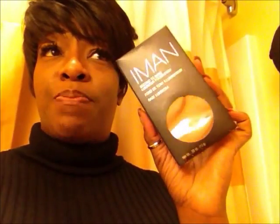Now, the wonderful thing about this, and I want you guys to take a look. I'm sure it's probably not at every one of these stores. But guess where I found this? I found it at Walgreens. Walgreens! They have the Iman. Girl, I flipped a lid when I saw this because these palettes run about $15 to $17 a piece, if not a little bit more. I know at Ulta it's about $16.